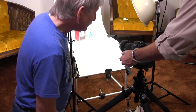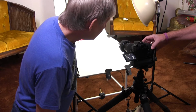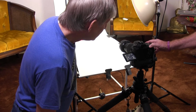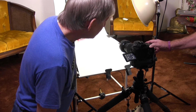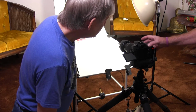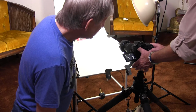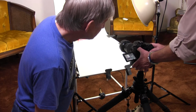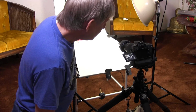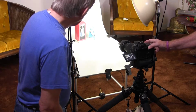So nice, pretty decent frame up right there. All right, take it out of live view. Let's check the histogram. Let's take a look, sample shot. Looks good. And then we'll check histogram. Yeah, okay. I think we got it. We got one.